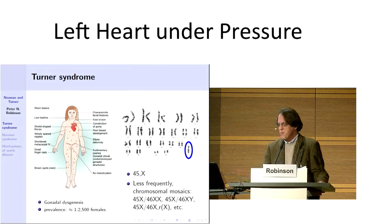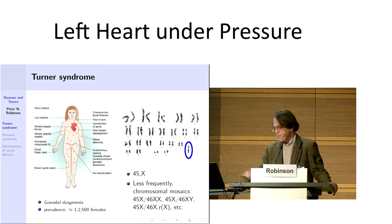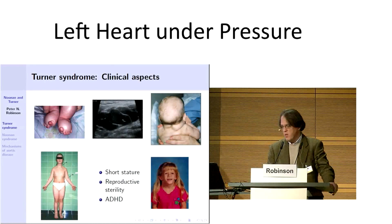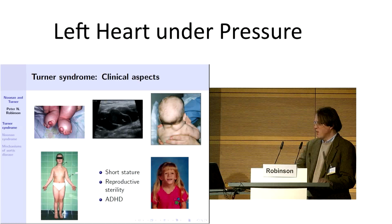Okay. So, what do we know about Turner syndrome? Well, everybody knows this. It's 45X, less frequently chromosomal mosaics, leading to a systemic syndrome with gonadal dysgenesis and a number of other manifestations. It's actually rather common, about 1 in 2,000 or 3,000 women. And so here are some of the pictures that you might come across in newborns, lymphedema of the dorsa of the hands and feet.